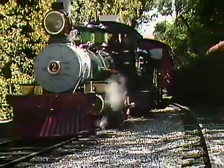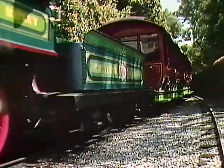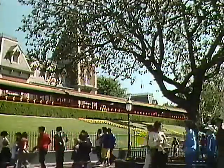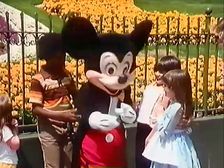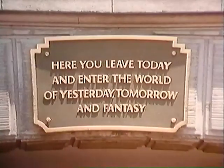About taking a trip through Disneyland? You mean it? Sure. Come on. Once you step through Disneyland's main gates, you find yourself in the happiest place on Earth. I think Mickey wants us to take everyone to Main Street. Excellent idea.